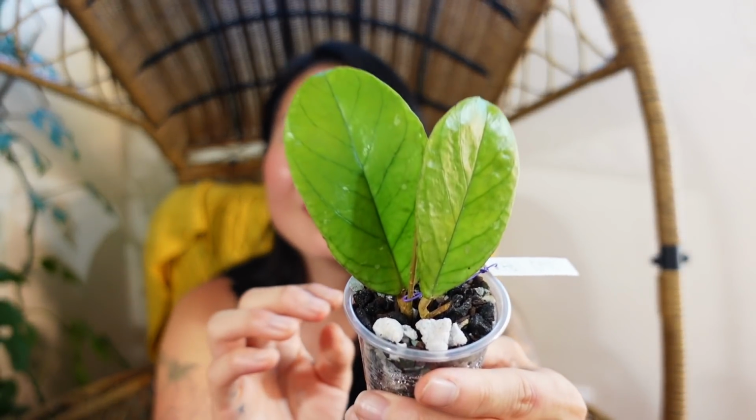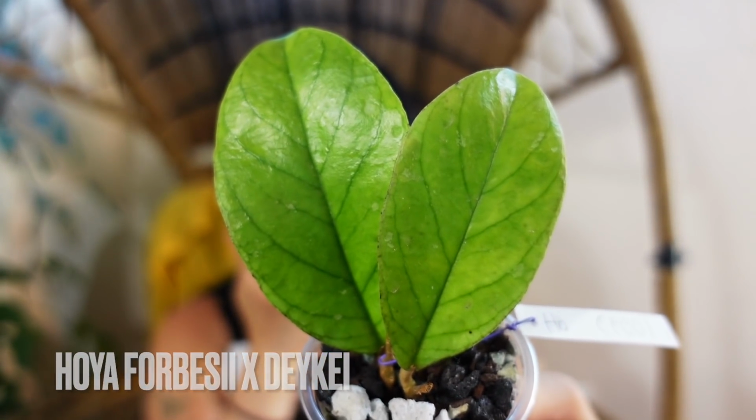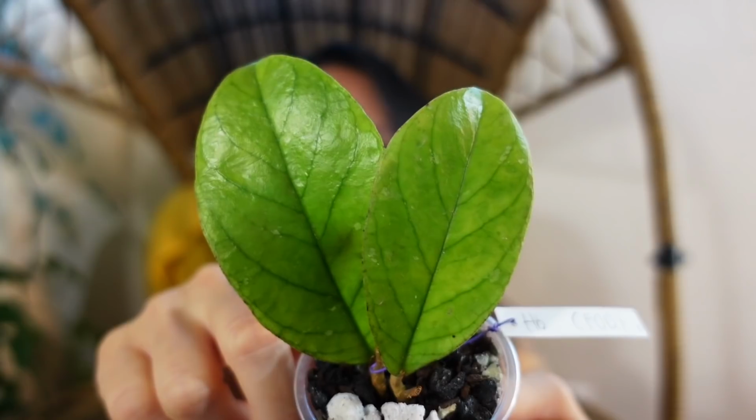The next Hoya, I did bring one of the new imports to show you guys because it's so adorable. And this one is doing pretty well. It's pretty firm. It's so cute. Isn't that something special? It's so adorable.